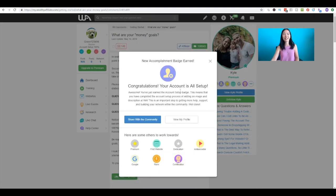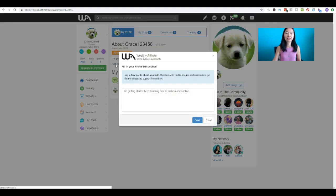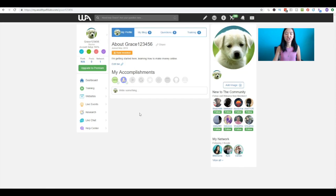Oh, sorry. I got a badge. Okay, I was wondering when this was going to pop up. So if you see back here, account setup 100%. Now I have a new badge where it says that I have finished my account setup, and I could view my profile or share it with the community. I'm just going to view my profile. There it is. Grace 123456, and I joined here May 2019, and there's my description. And I could edit this anytime, so I could just come here and edit this and change it if I like. Okay, so that's it.